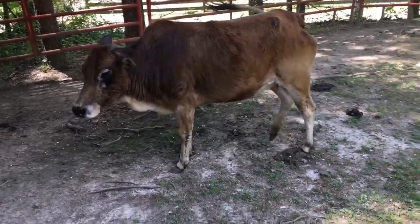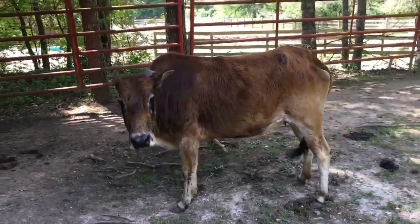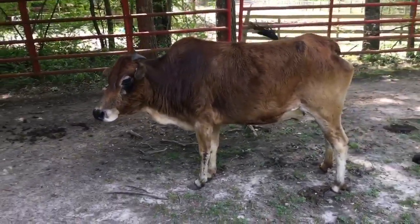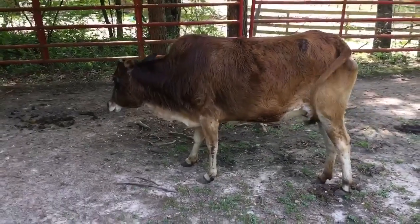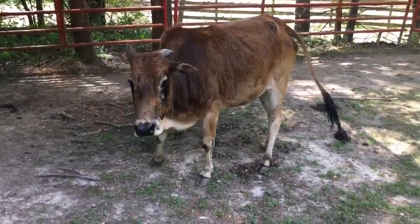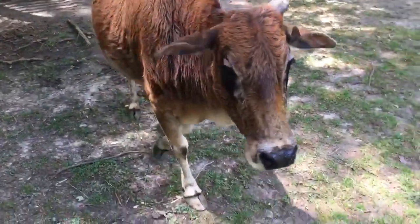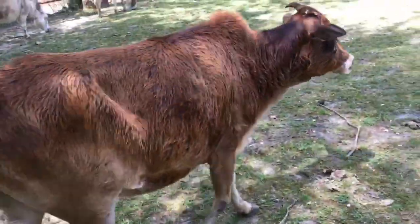But they are thought to originate from India, where the Hindu religion actually sees them as sacred. And so if a miniature Zebu were to come into their home, they would think that is good luck. And they even treat them like family. So like if they have one and it passed away, they would bury them just like they would a family member and show their respects in that manner.